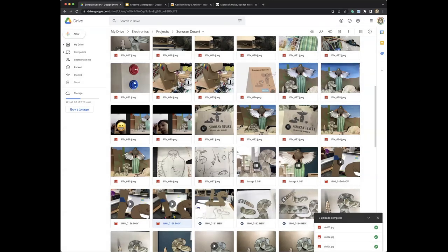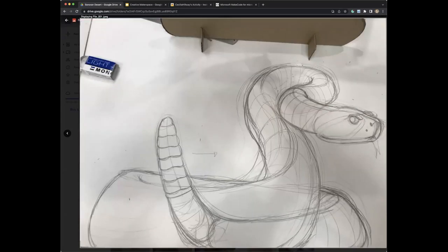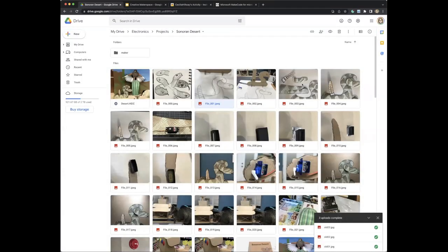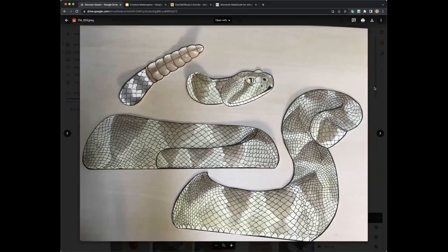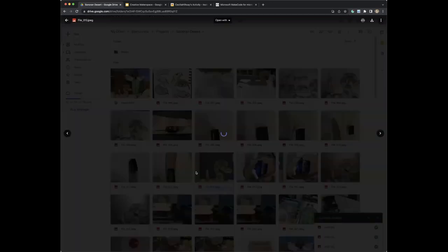So I make a prototype, then I make sketches thinking of what it'll actually look like, so I'm thinking about size and stuff. And then I make the watercolor pieces, if I'm going to use watercolor, and sometimes I don't. And then I put it together.